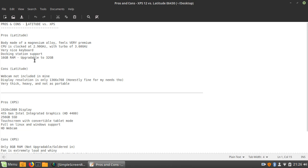So the next pro of the Latitude is the docking station support. So yes, it has docking station support, which I will explain to you guys that the XPS 12 also has docking station support. However, the XPS 12 actually needs a different style docking station. I believe it's a lot more expensive than the Latitude docking stations, and it's not compatible with the older laptops and stuff. That's why I like the Latitude better. That's one of the reasons, because of the docking station. It just makes your life a little bit easier if you're that kind of multitasking person that likes to just throw their laptop in a docking station and have it hooked up to a monitor and peripherals.